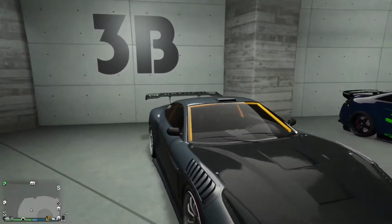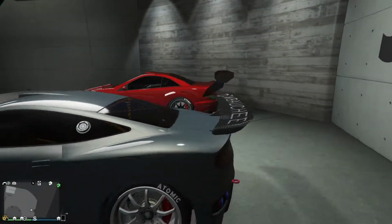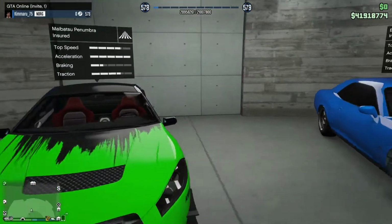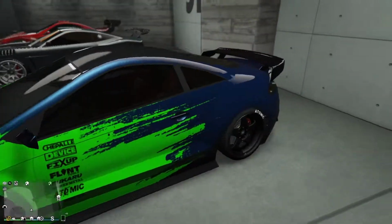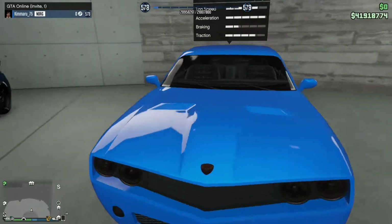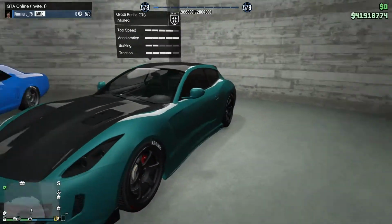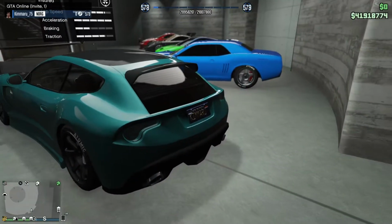Red in color. And we have, I think it's based off on Aston Martin, but I am not 100%. It's the Debauchee Massacro. Then we have a car based off the Mitsubishi Eclipse. And we have the Gauntlet, which is based off, I think, the Challenger. Then we have the Ferrari FF, which is in this game called the Bestia GTS.